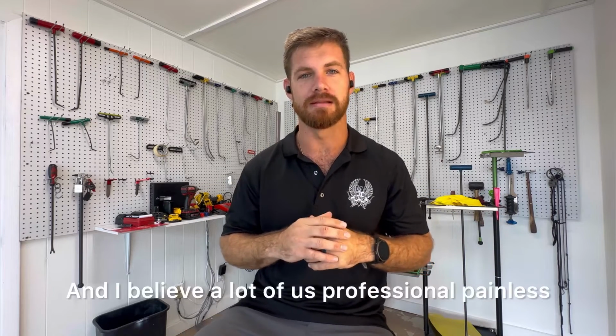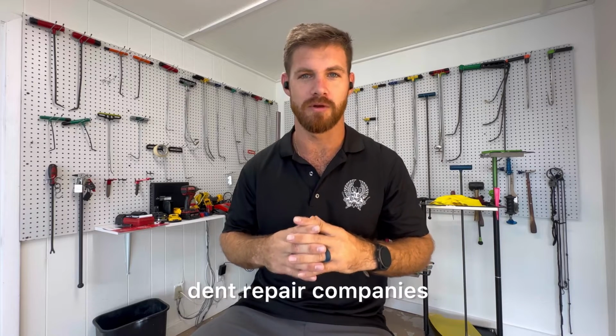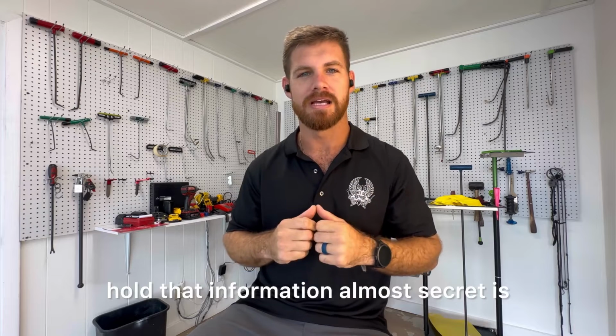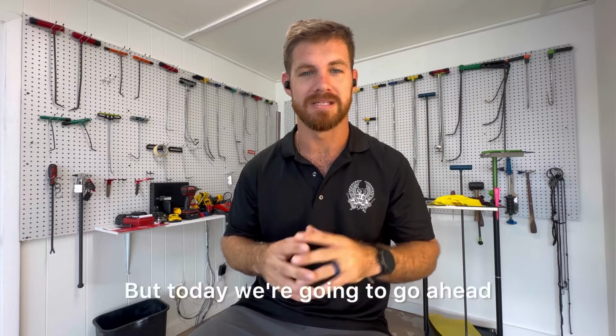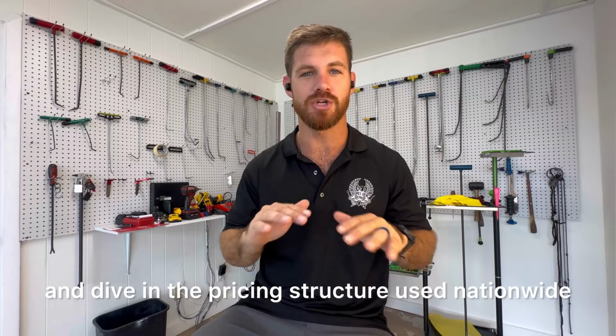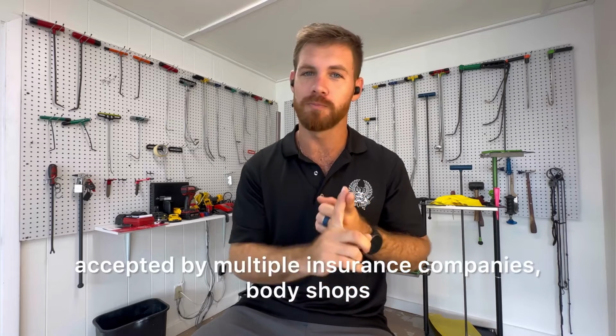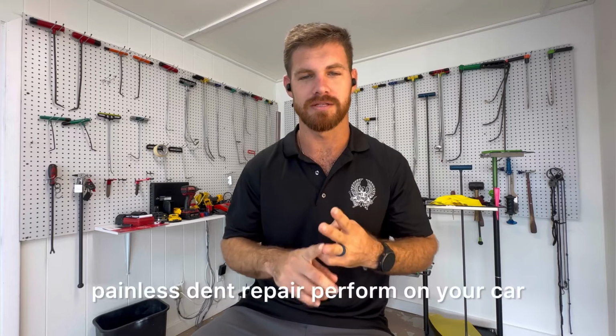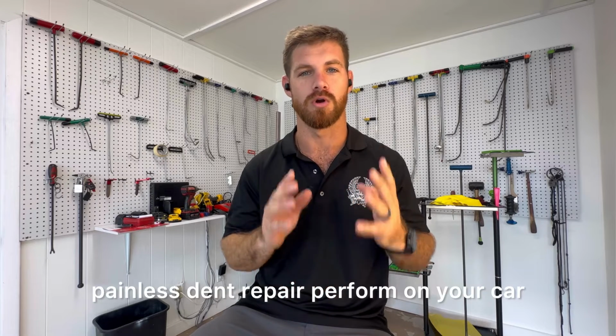And I believe a lot of us professional paintless dent repair companies hold that information almost secret because of the variables when pricing out a repair. But today we're gonna dive into the pricing structure used nationwide, accepted by multiple insurance companies, body shops, and any dealer that you may visit to get paintless dent repair performed on your car.